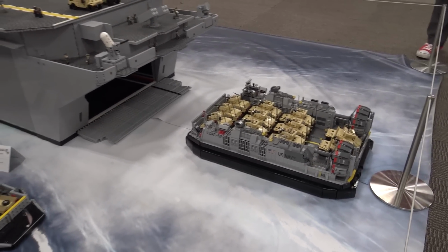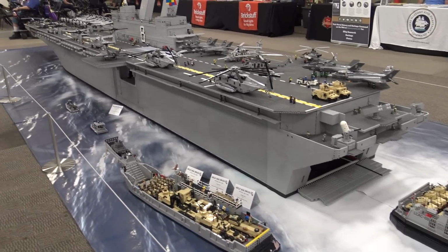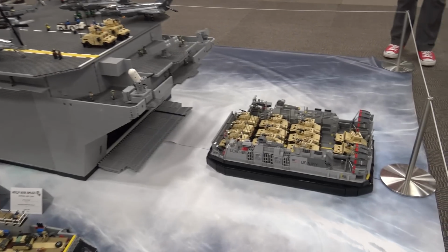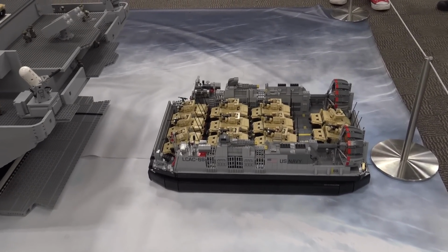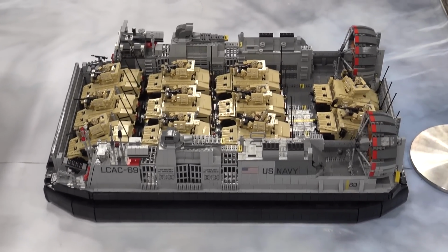They can lower the bow ramp and then lower the stern ramp and make it one big long ramp, so they can drive vehicles straight through. So basically, load up all 3 vehicles at once. In this case, we have them loaded with Humvees. We have 11 Humvees on this landing craft. And they could actually fit more.